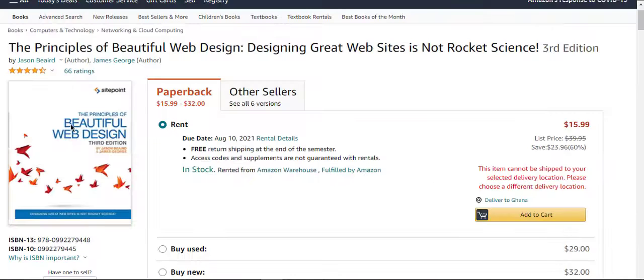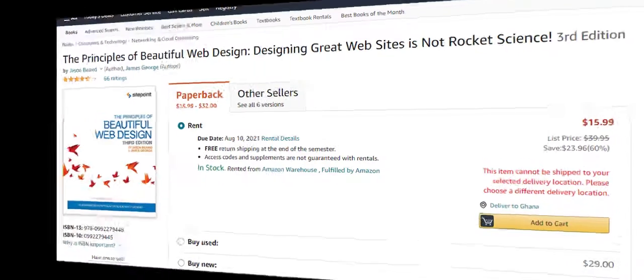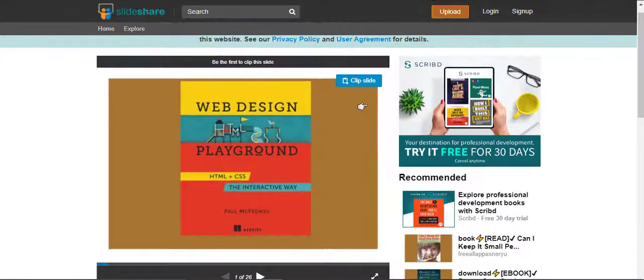Okay, so the next book that I'd like to talk about is called Web Design Playground. This is a nice book. It's a very amazing book and I recommend it for everyone. It contains CSS and HTML. You may also learn some content over here which you find very interesting. It contains a lot about HTML, contains a lot about CSS.